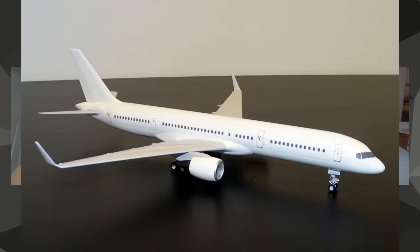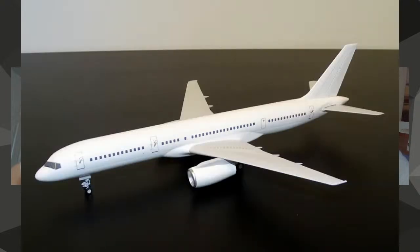But no, they obviously come with different engine ranges. Of course, the ones with winglets here have the Pratt & Whitney engines, but you do have the Rolls-Royce as well, which, honest to God, looks amazing, just as a mold as it is.